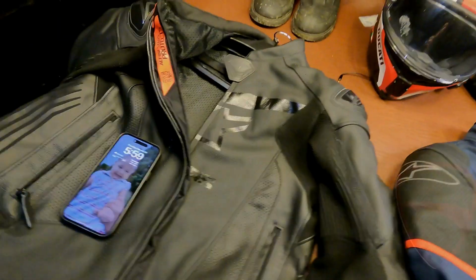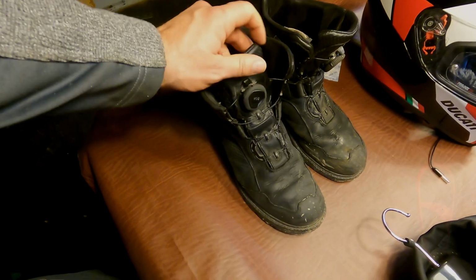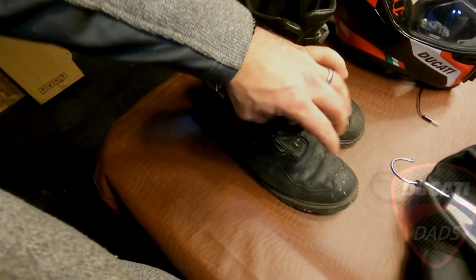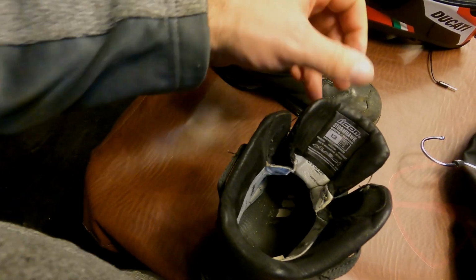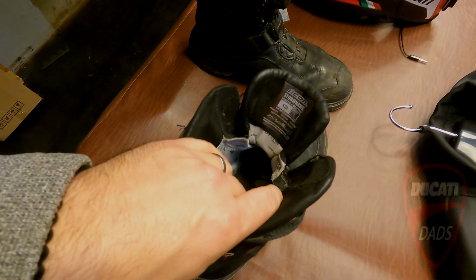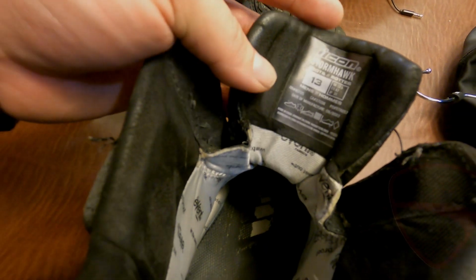Let's move on over to my boots. These are some boots I picked up from a local company here called Eagle Leather. They usually deal with like Harley riders, but I saw these boots there. And they're relatively reasonably priced, but also really good quality. Leather, waterproof. They are the Icon Stormhawk.